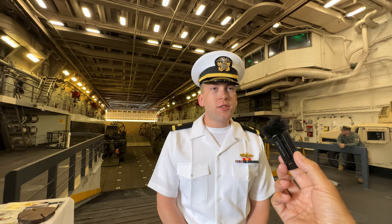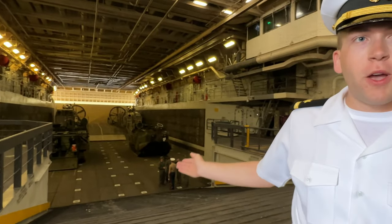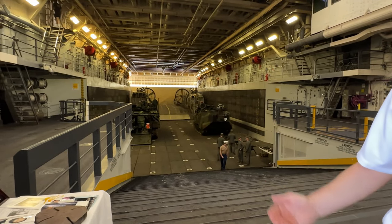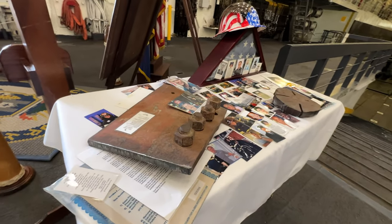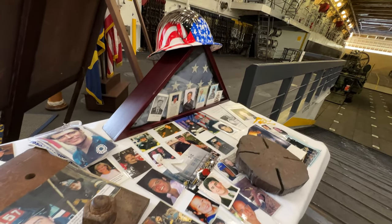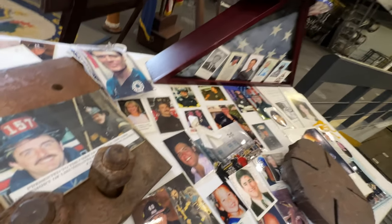Where we're standing right now is our quarterdeck, and right behind me you'll see we actually have our well deck. Inside the well deck, we do have various vehicles. We have an LCAC as well as some marine vehicles that we have the capacity to take on board with us. The whole ship is a museum, so when you look around here, you'll notice all sorts of memorabilia to recognize and remember what happened on September 11th, 2001. Here we have some of the photographs of the victims of the events of 9/11.